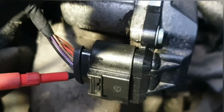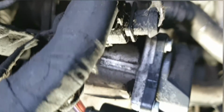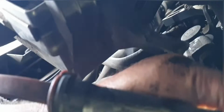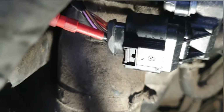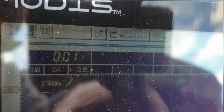So now once again I'm going to move the probe from pin 1 to pin 2 and show you this. Okay, as you can see, the scope positive lead is connected to pin number 2, the signal wire of the throttle body. As you can see, it shows nothing. So I think we have found the problem.